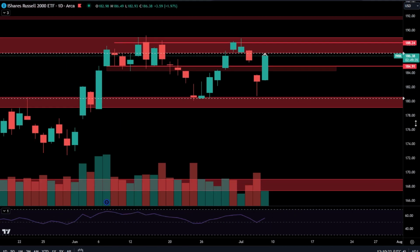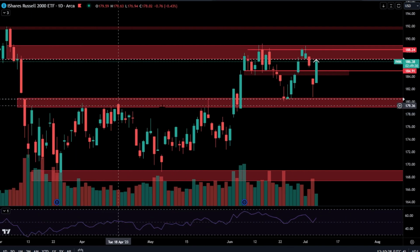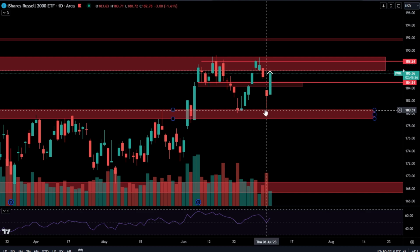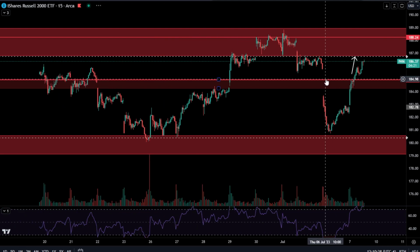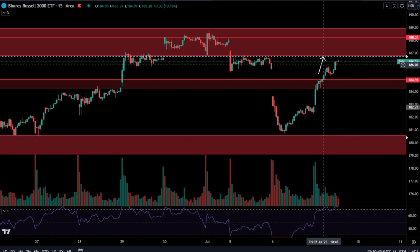It does look like buyers stepped to the plate right at this demand zone, which is the bottom of your range. It was the top of your range over here, but it looks like we did establish this new range over here and further established it right there. Now, once we broke above this 184.91 level right here, you were then looking for it to push up here to 187-ish, which it does seem to have gone straight up.